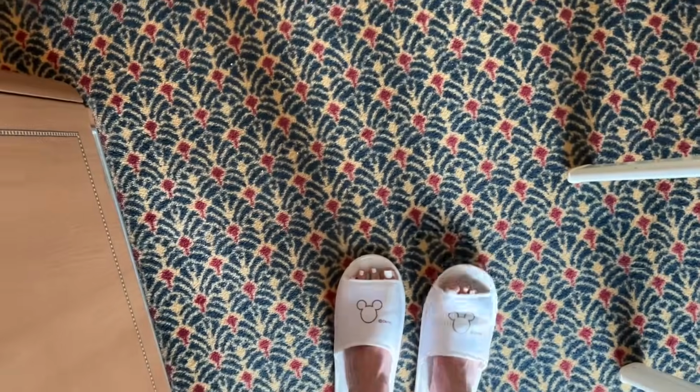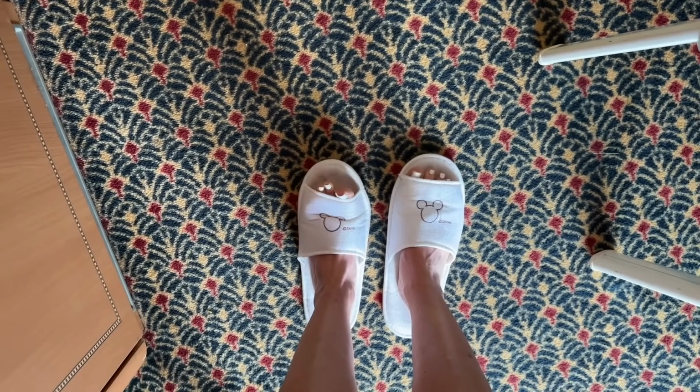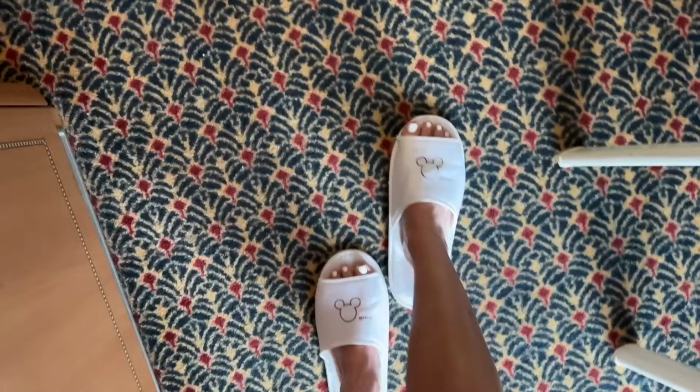Yay! All right, this is my little tip for just the room. This is not an excursion tip. But I always pack these slippers. These slippers are from Hong Kong Disneyland, and I take them to hotels, to cruise ships, and then you just wash them and reuse them. So that's mine. So then you're not walking on the floor on your feet. But that's just me.